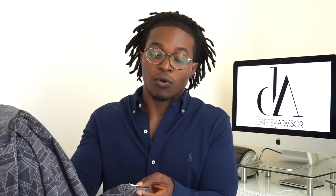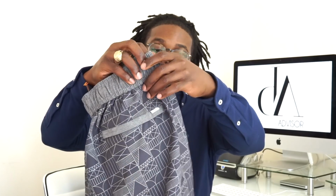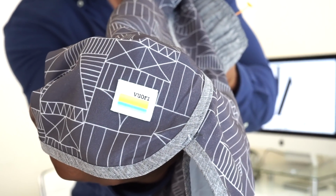Now, this is one of my first times finding this brand, and it's something everyone should be on the lookout for because I didn't know these were that popular. I don't know how it's pronounced. I think it's pronounced Vori, but it's Vuori, and these shorts usually sell brand new for like $50. Used, I'm thinking anywhere between $25 and $30. Definitely a super dope pair of shorts. Here goes the logo just in case you all wanted to see what that looked like.